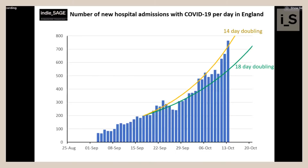And then moving on to hospital admissions, the blue bars are the daily admissions. This is just in England, and I've fitted very rough exponential growing curves here, and you can see that hospitalizations are doubling roughly every 2 weeks. So not as fast as in the first wave, but we know that hospitals in various parts of the country are getting close to capacity. So if these trends continue, that's not going to be good news.